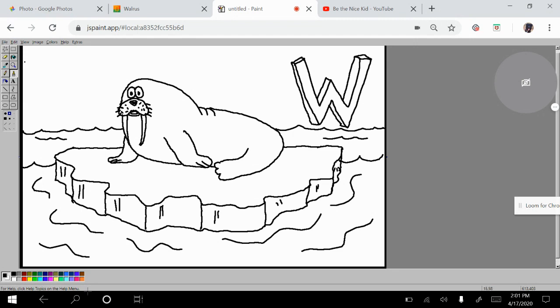Cool. Maybe in the far off distance, we see some ice glaciers in the background. This kind of reminds me of when we made our penguin. We learned that penguins live in Antarctica, down at the bottom. The walruses are living way at the top at the Arctic, so maybe there would be a polar bear nearby. That could be in the background.